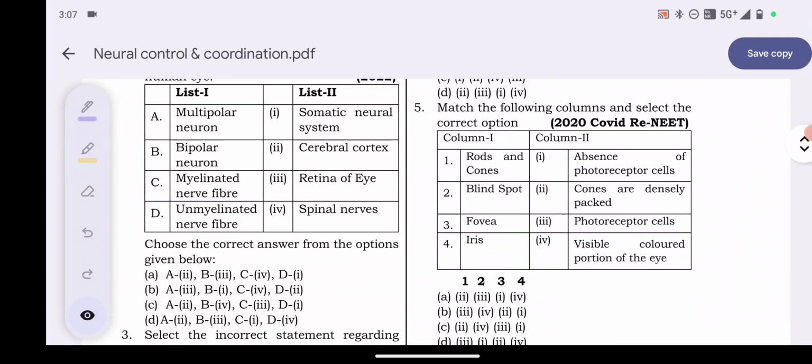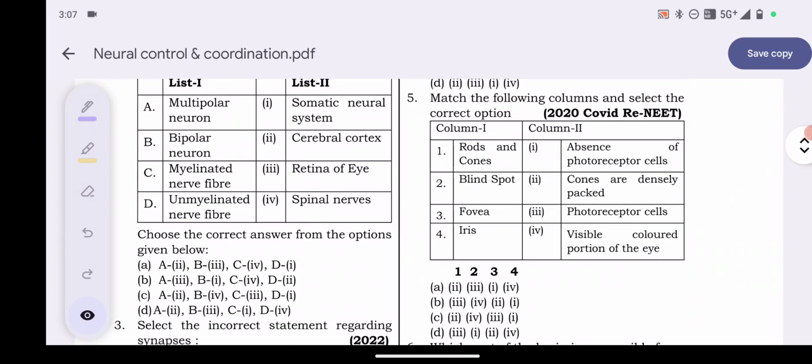Next, question number 5. Again matching. Column 1: rods and cones, blind spot, fovea, iris. Column 2: absence of photoreceptor cells, cones are densely packed, photoreceptor cells, visible colored portion of the eye. Rods and cones, what will they connect to? Rods and cones are the photoreceptor cells, and they are found in the retina, the internal layer of the eye.